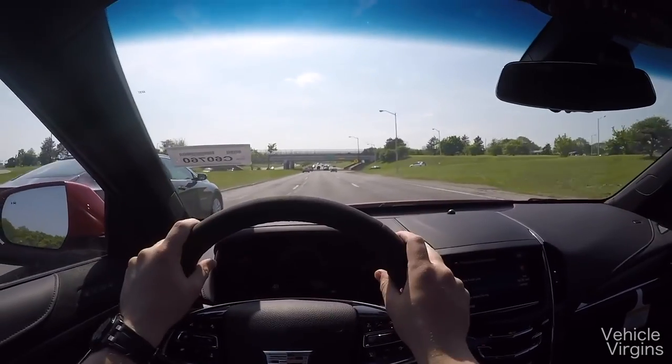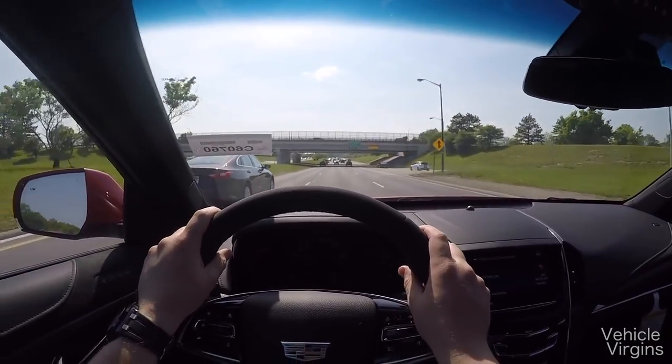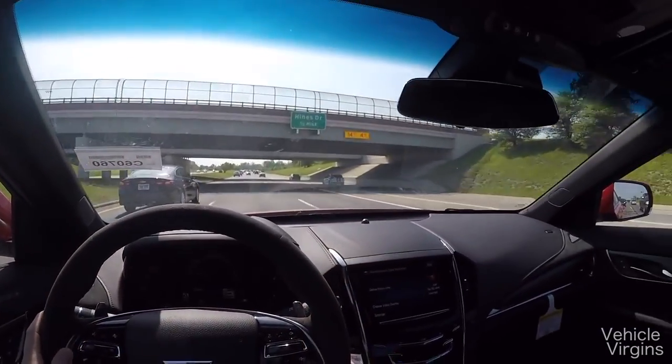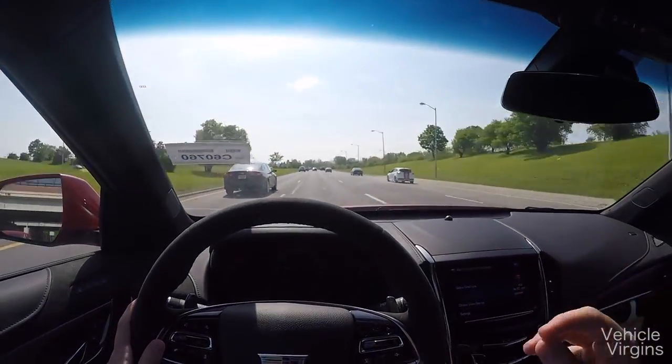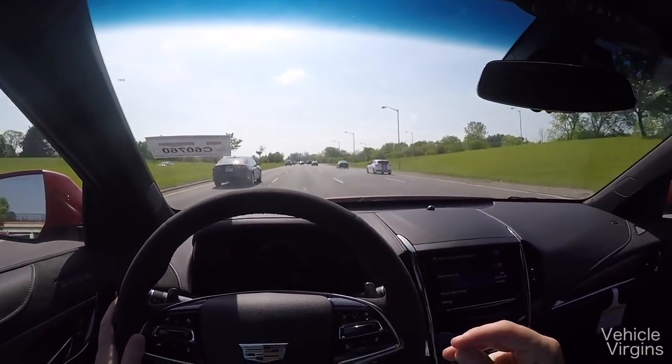If safety is important, the ATS-V definitely has you covered on that, and you've got the extra power to make evasive maneuvers if you need to. You've also got Brembo brakes, so stopping isn't an issue as well.